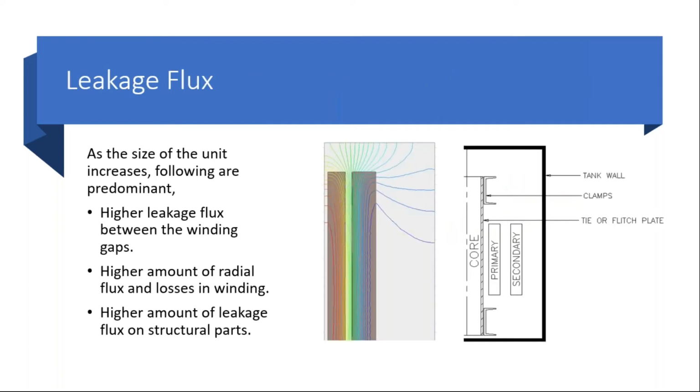So we saw the winding and the core construction and some phenomena of core design. Now we will go into the next level, the leakage flux, losses, and temperatures in the transformer. Based on the construction shown on the right, you have primary and secondary windings, a tie plate, and the clamps together hold the core and coil, and then we have a tank. The typical leakage flux pattern is shown here. Leakage flux is mostly axial, but it starts bending when it comes close to the ends of the winding, both at the top and at the bottom.